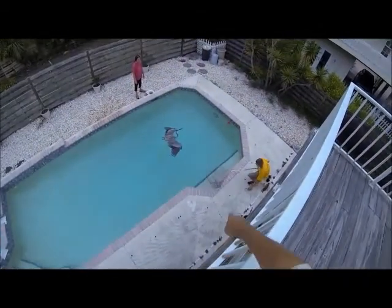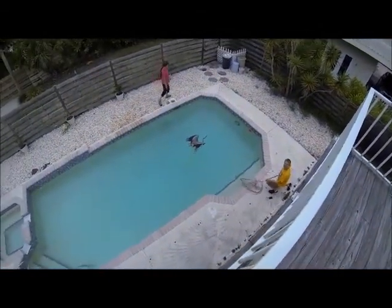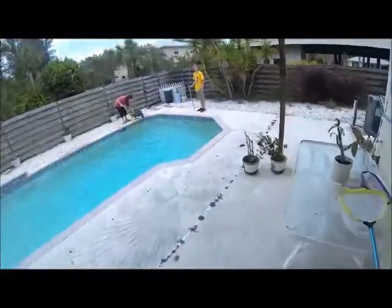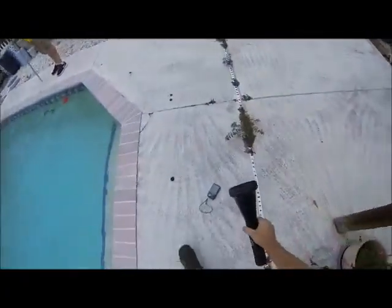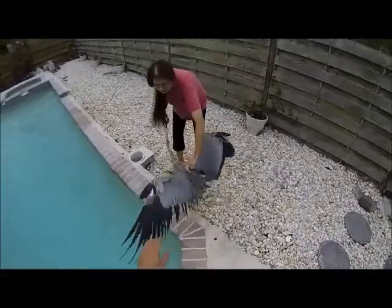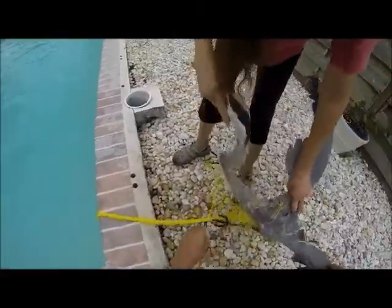Here you'll see a great blue heron laying in a swimming pool. We had just shot him with a net launching device from the balcony of this home. We decided to catch this great blue heron after the homeowner had called and complained that he had fishing line wrapped around his body, which he did. She was worried he was eventually going to get tangled in the mangroves or the trees and end up dying from it.